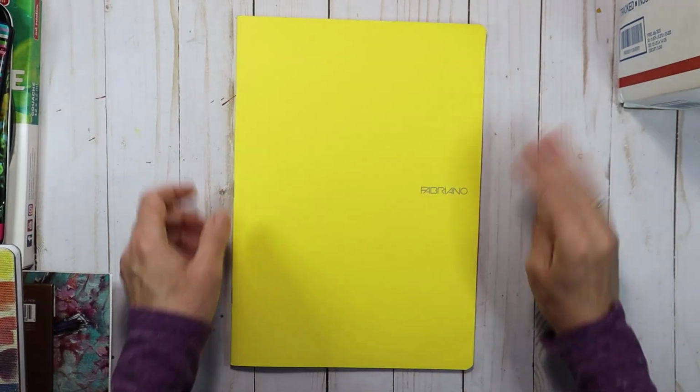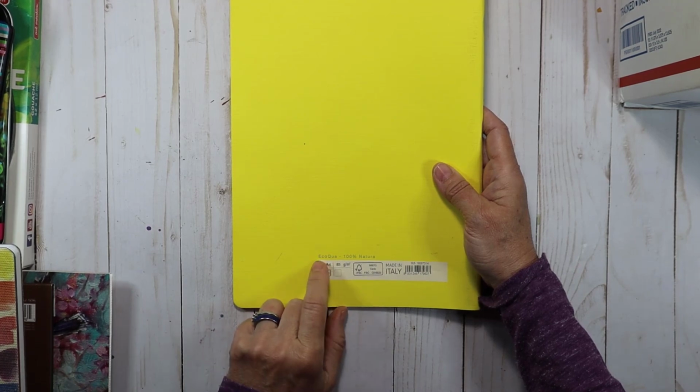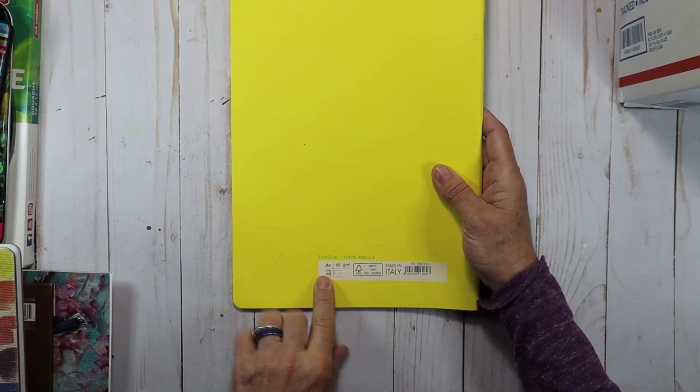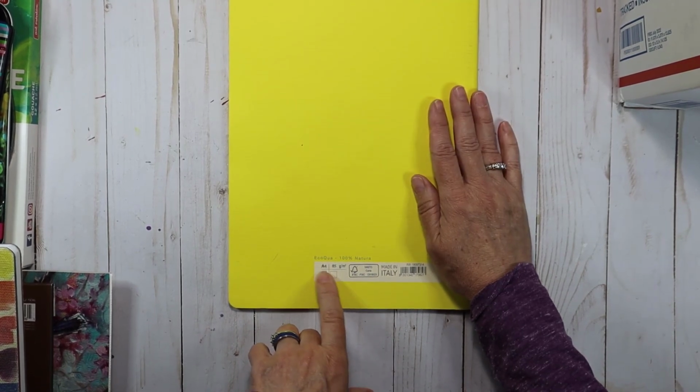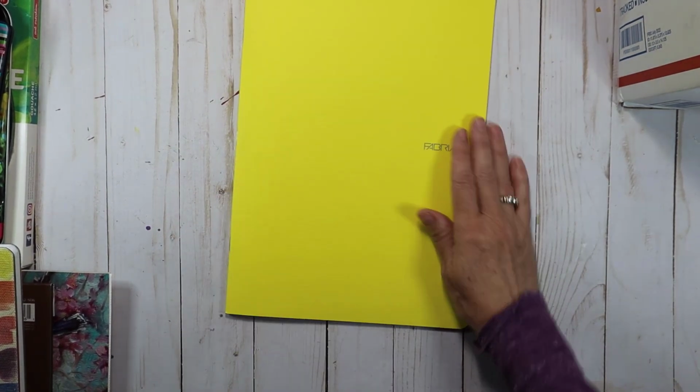Love the color. Yellow is one of my favorites. It says Eco Qua 100% natural. Ooh, made in Italy. Oh, this is an A4. I've never had an A4 before. 85 grams. And an A4.